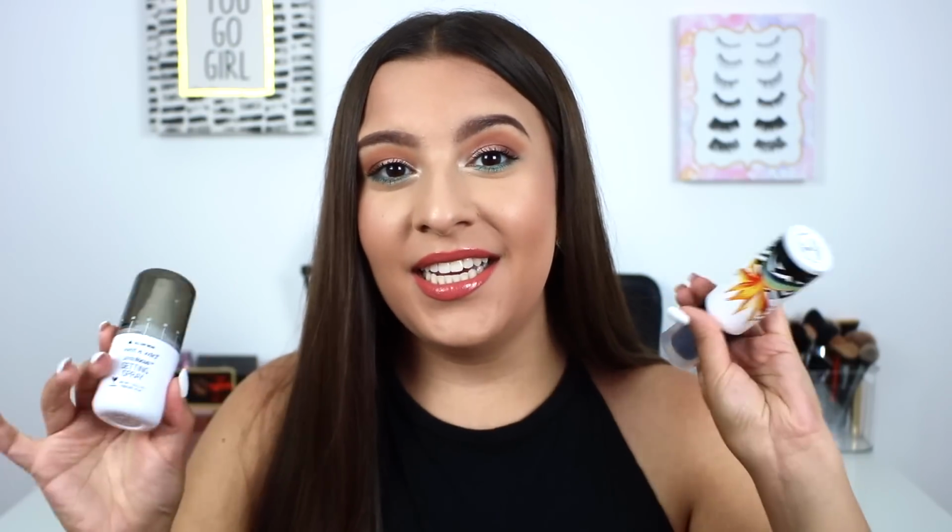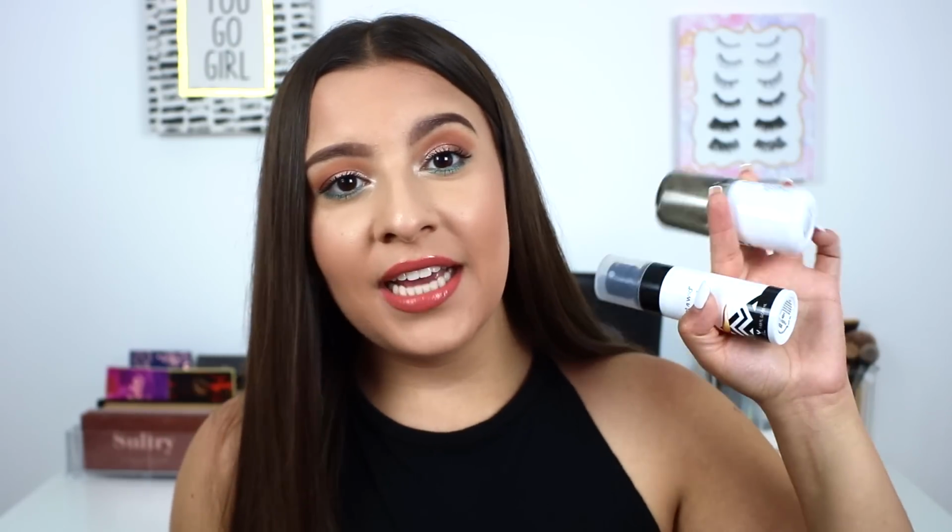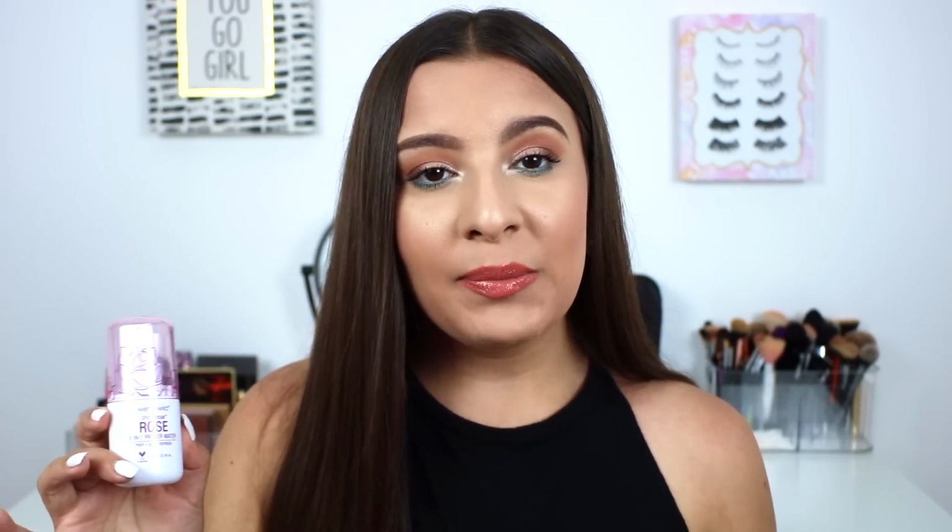Not just like a, oh, it's a little tacky, your makeup's gonna stick to it. No, these were sticky, and I definitely did not like, and I still do not like both of these products. But with that being said, if you guys had the same experience with these, definitely don't let it hold you back from trying the Photo Focus, their new 3-in-1 primer waters.